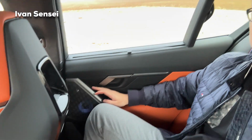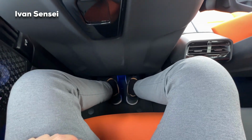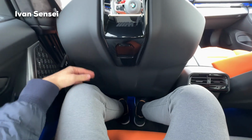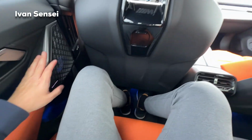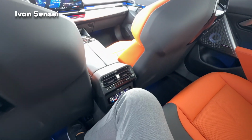Pretty comfortable to sit here, and overall a pretty roomy experience. With the sunroof it would be more visually spacious. This one is more like a sporty configuration with the carbon roof. You can see how wide I'm sitting. I can put my feet underneath the seat. Nice legroom, so yeah, a nice and spacious experience for the M5 for sure.